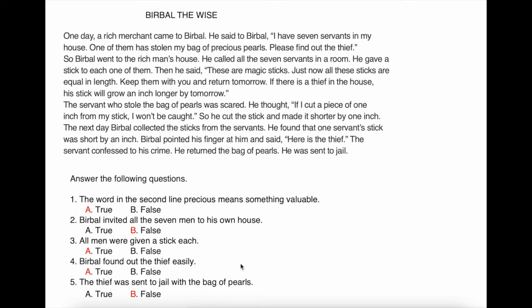The word in the second line, precious, means something valuable. Precious, that's true. It's değerli anlamında. Birbal invited all the 7 men to his own house. This is false, as he visited the rich man's house. All men were given a stick each. That's true. As Birbal gave them a stick each, her birine birer çubuk.